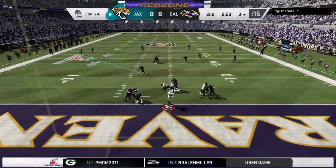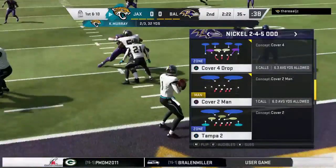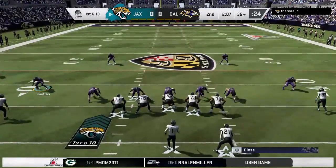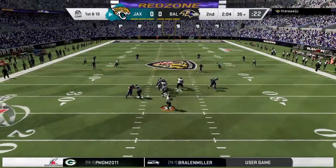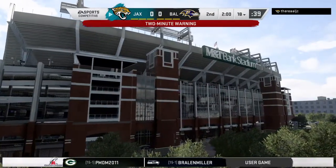Murray now. Catch made here by Campbell. And he'll be taken down, but they've got this one up to the 35-yard line. That one good for 26 and a 1st down. This offense finding its legs now. Here's another 1st and 10. Eluding the pressure right. And a big loss here as he's taken down.